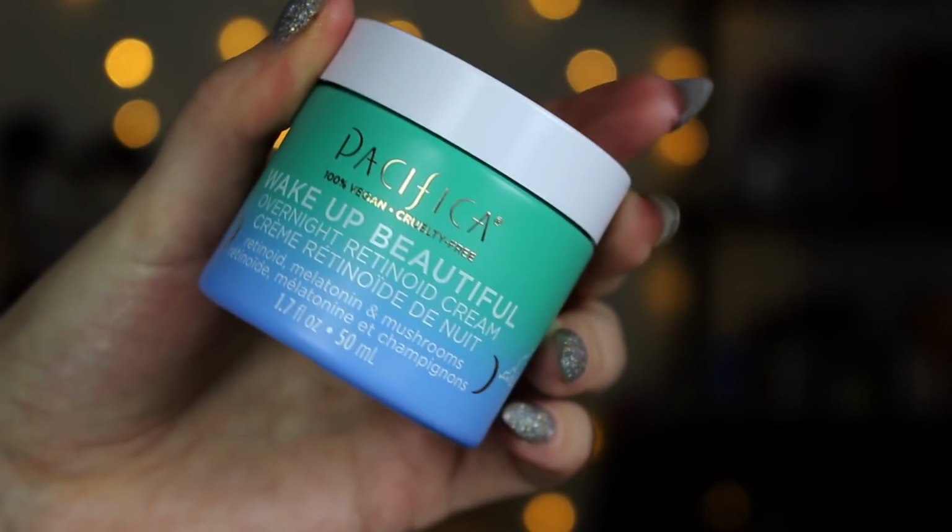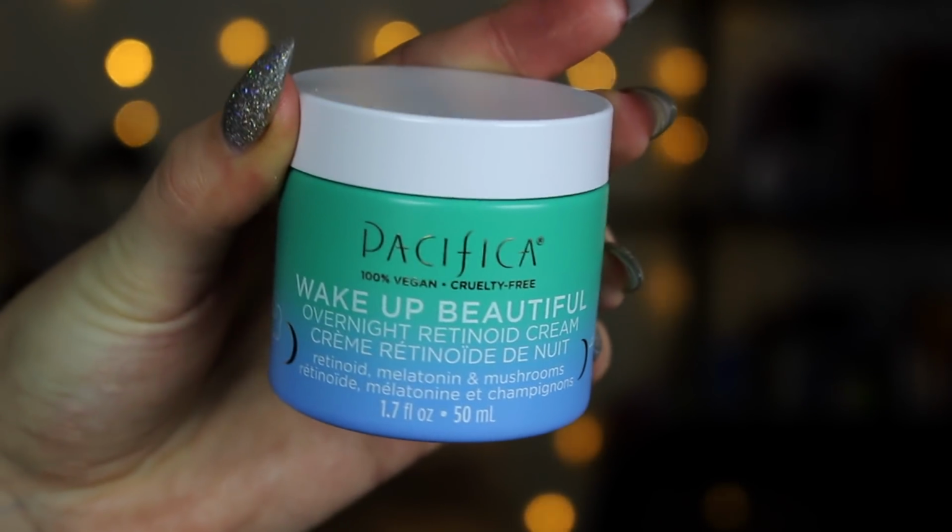And last Pacifica product is the Wake Up Beautiful Overnight Retinoid Cream. I've used this a couple nights a week for the last couple weeks and I like it. It goes on very nourishing, very moisturizing. It's a little bit of a thicker cream, but it's not too thick either. I like it. I'm not a skincare expert by any means, I just use what works for me, and this seems to be nice so far to use every couple days or so at night.